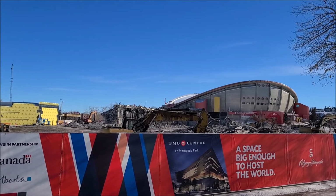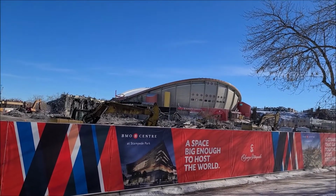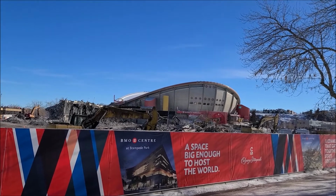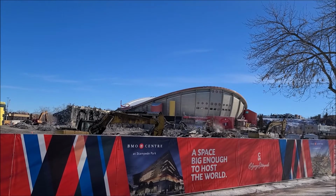Heck, there was some basketball that was played in there, some soccer was played in there, and of course hockey, which is the primary use of that building. But also some old agricultural and rodeo shows.